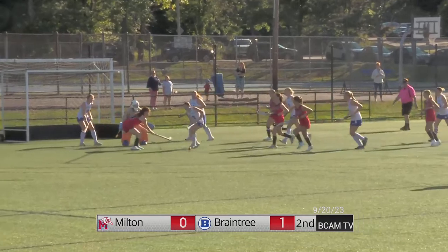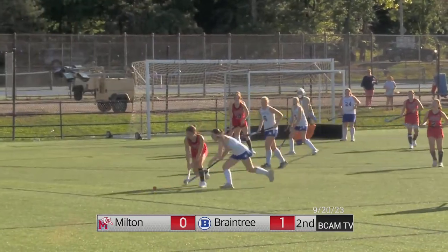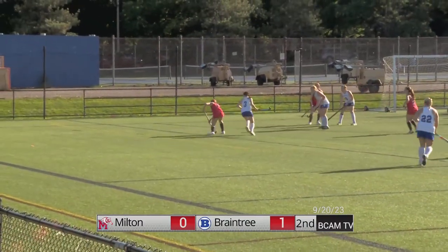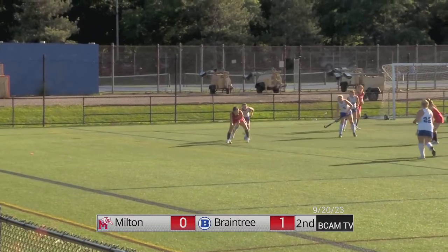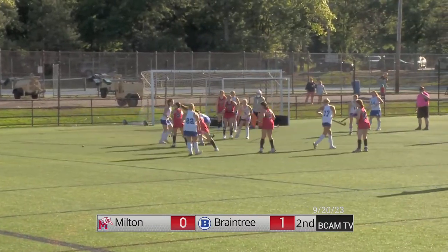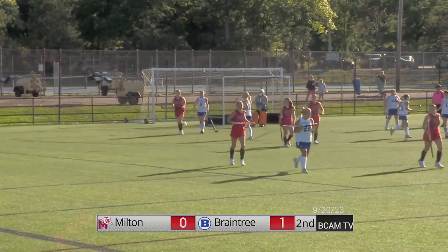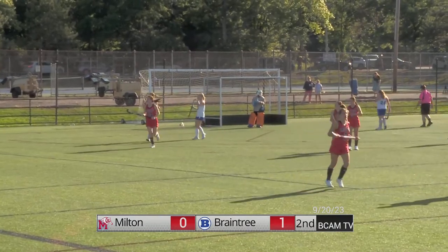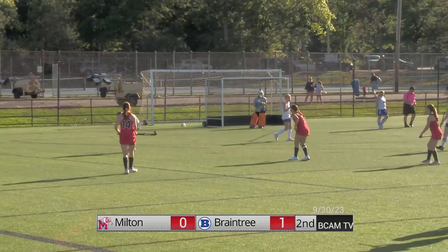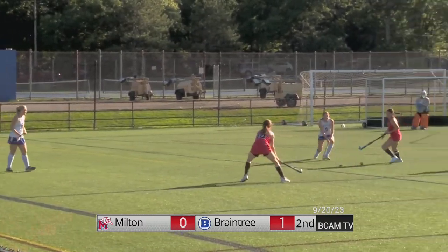Milton again takes the shot, and Braintree again able to redirect it wide of the goal. Good battle going on there with McLaughlin. Braintree will get it back. Milton has really controlled the play here in the second quarter, after Braintree was pretty much the better team in that opening quarter and the only goal of that quarter.